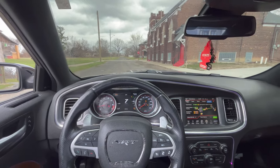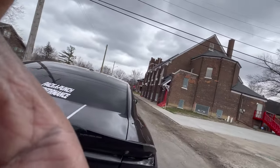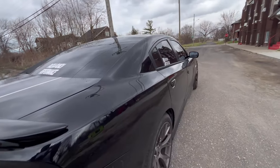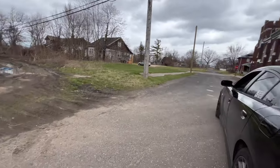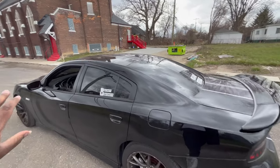Y'all just seen we went crazy. I wanna pull over and check the tire tread. Oh my God, them boys. On wires. No, they not on wires, but they damn near there. But them boys, bald. Like, I don't know. I'm gonna try to find somebody who I can pull up on.